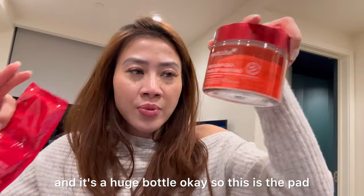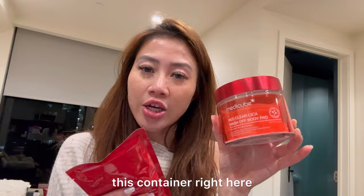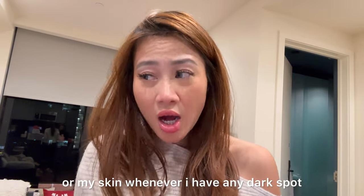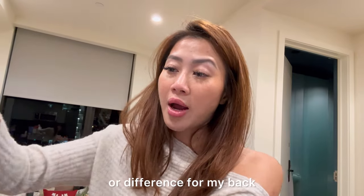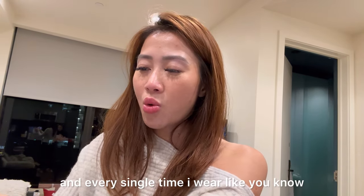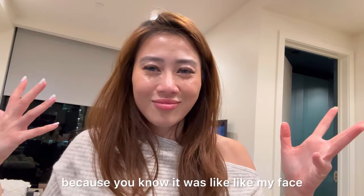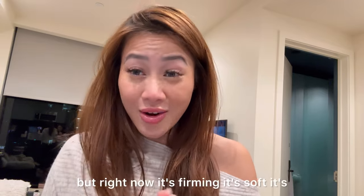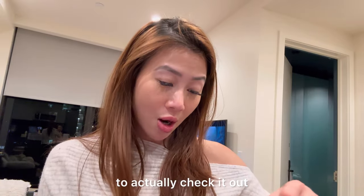Oh, okay, so this is the pads and the bottle, so I can pour this into this container right here, and I can use it for my back or my skin whenever I have any dark spots or dull skin areas. And I saw a lot of change or difference for my back, because I used to have heavy pimples on my back, and every single time I wore something that showed my back, I didn't feel confident at all, because it was like my face, pimples and dark spots, and the skin was just not even. But right now it's stunning, it's soft, it's touchable. So I highly recommend you actually check it out.